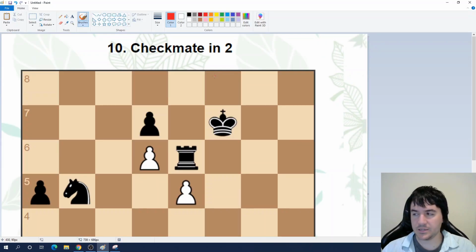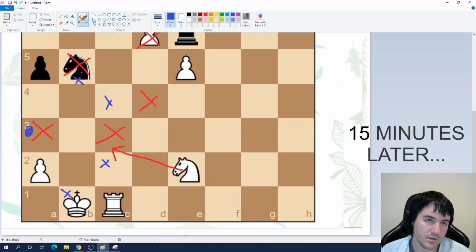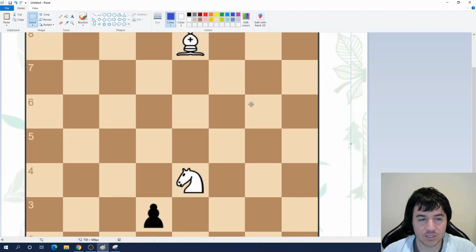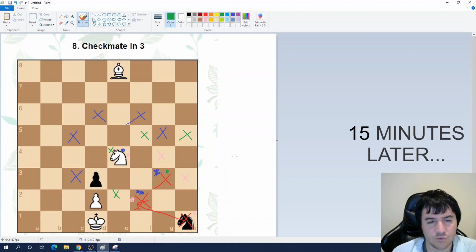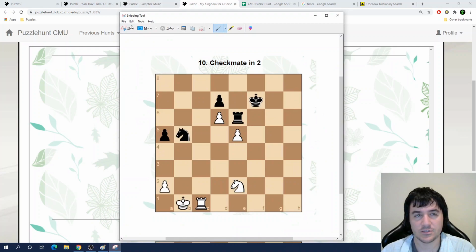Okay, this is board 10. It's the only other board that has mate in 2. I cannot see a way to put it into check. Okay, I'm going to take a look at this board just because it looks simpler. It's checkmate in 3. Not seeing how that's going to work. Not going to lie, I thought I was at least a little bit better at chess than this.